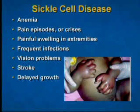This can lead to the clumping of cells in various vessels of the body, causing painful episodes or pain crises, as well as painful swelling in the extremities. The vaso-occlusion can also cause damage to multiple body systems. Damage to the spleen can lead to poor immune response and increased infections. The occlusion of the small blood vessels that supply the eye can lead to retinopathy and other vision problems. Occlusion of the blood vessels to the brain can lead to stroke.